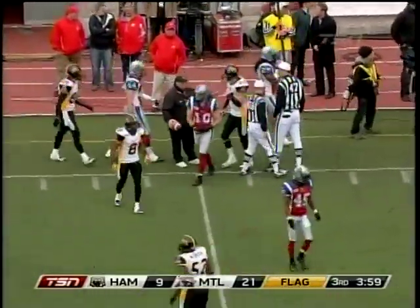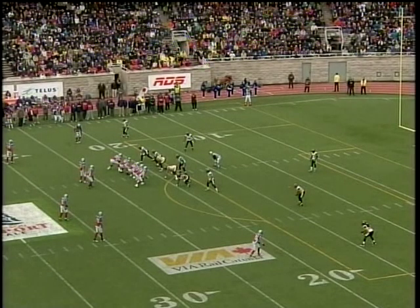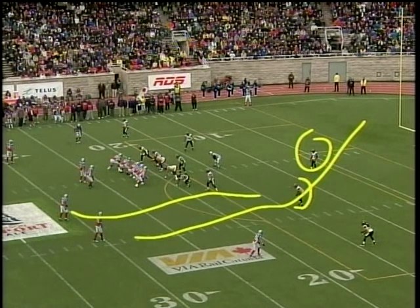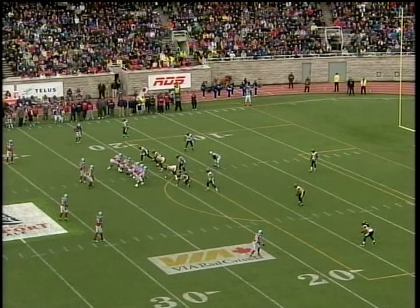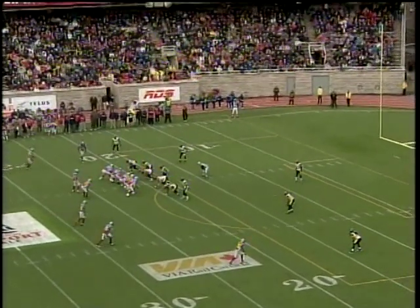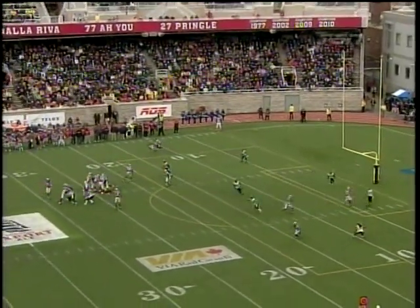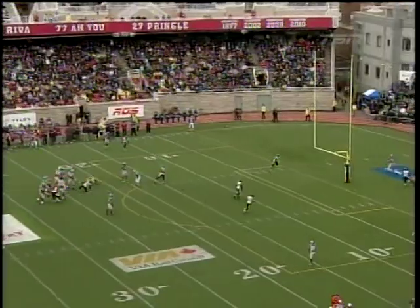Let's go back and have a look at this outstanding catch. Yes, and watch how it plays out. You're going to see this run take 2. The post takes 2. Watkins is going to run here, get past the linebackers, get up behind the receiver going to the post, and then snap to the corner. Watch this. Montreal, number 14. That penalty's declined. First down, Hamilton. There's the post happening. Takes 2 over the top. Watkins goes to the corner.